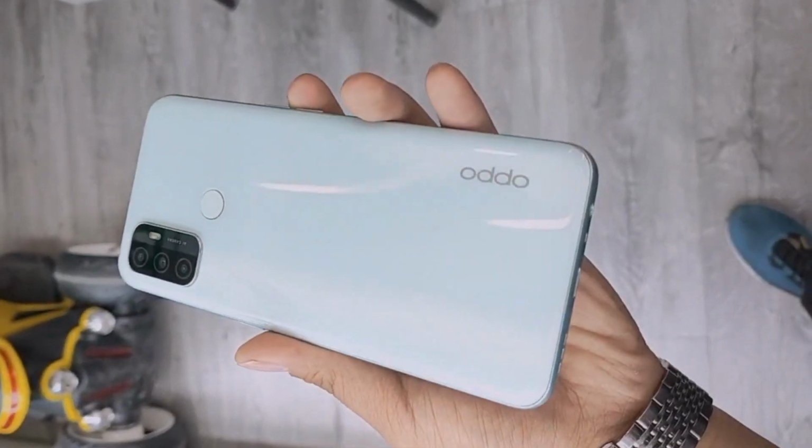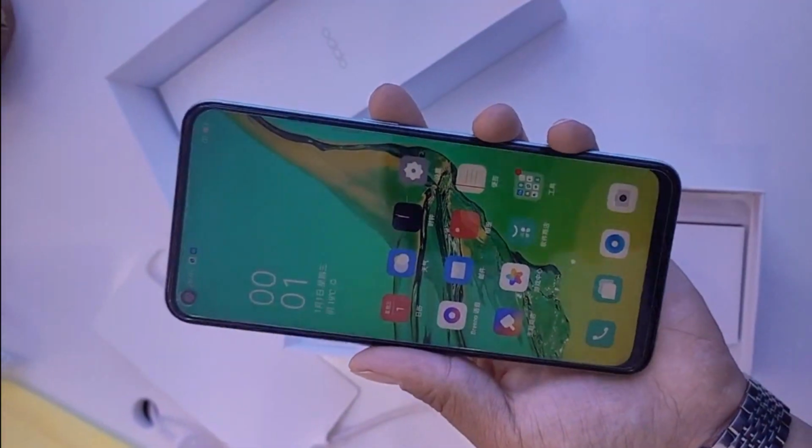Snapdragon 460, it's not worth it. It's my personal opinion. What do you think, guys?